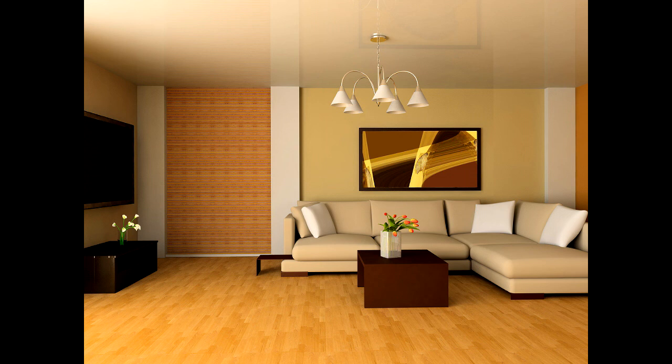Or is it a mirror? I'm not sure. Painting or a mirror on the wall. So, где висит картина или зеркало? Над диваном. Картина висит над диваном, на стене. Картина висит на стене над диваном.